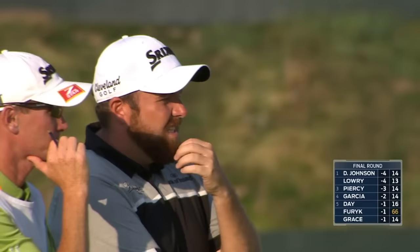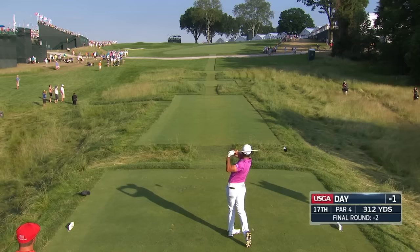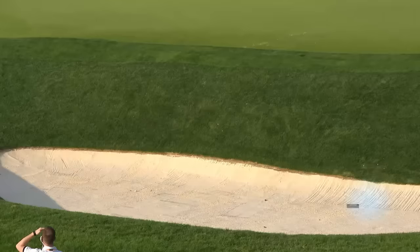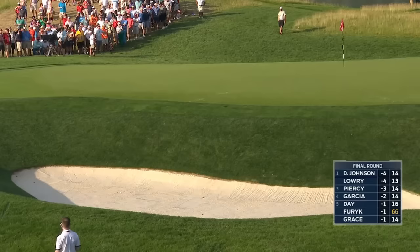So Shane Lowry is tied for the lead now in the fairway at 14. Now Jason Day on the penultimate hole here with driver. How good would a two be here right now? That was so close. It's the face of the big mouth bunker, but still the correct side to miss it on this green.